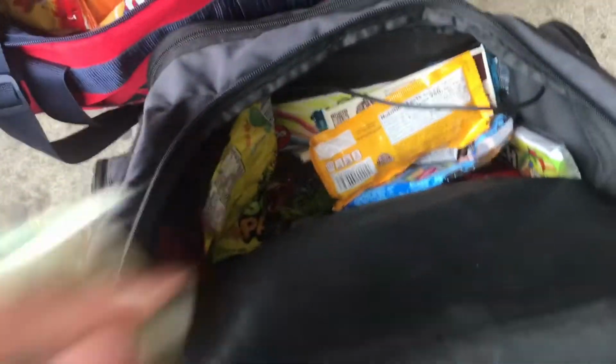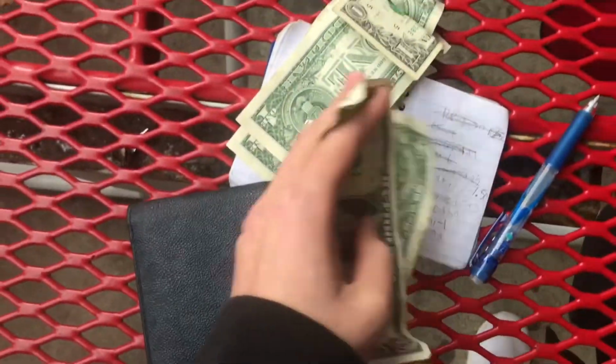Alright, this is what we got going on right here, our pop-up shop, all the candies in there and chips. And we're collecting debt right here, crossing out names, and then giving out.